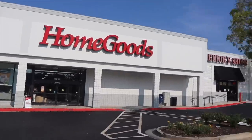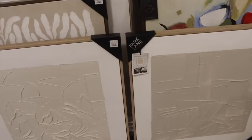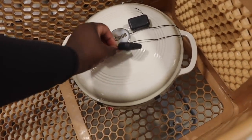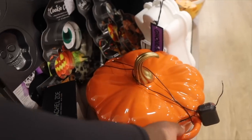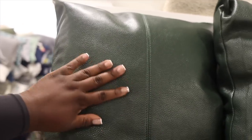Going in. I like these. I think these are cute. I wonder how they'll look over the bed. I don't know. Finally found what I've been looking for. They got it all wired up, so I can't even open it. But look how pretty this color is. Wait, they have gray too. Y'all, look. These pillows are so nice. I love this color. This is so nice, y'all.